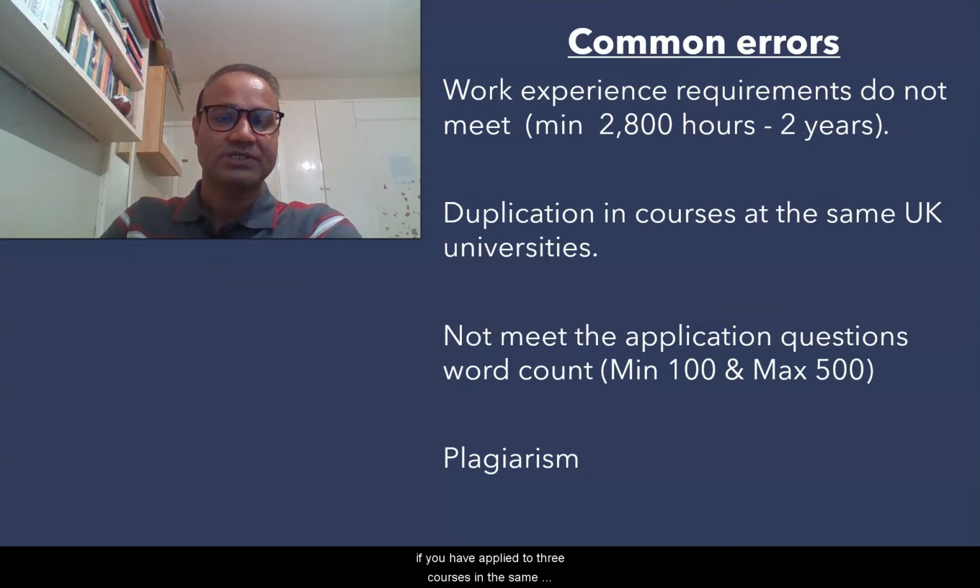The second is duplication of courses at the same university. If you have applied to 2-3 courses at the same university and doubled up, again your application will not be considered for further steps. And third is not meeting the application questions word count. As you know, the 4 questions have a word count, minimum 100 words and maximum 500 words. If this is not met, or if some people just fill the application by putting some signs or symbols to meet the criteria and go to the next step, then it will not be shortlisted.